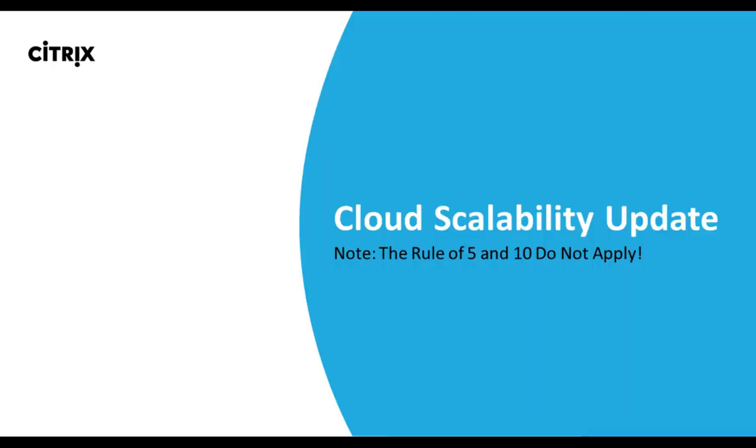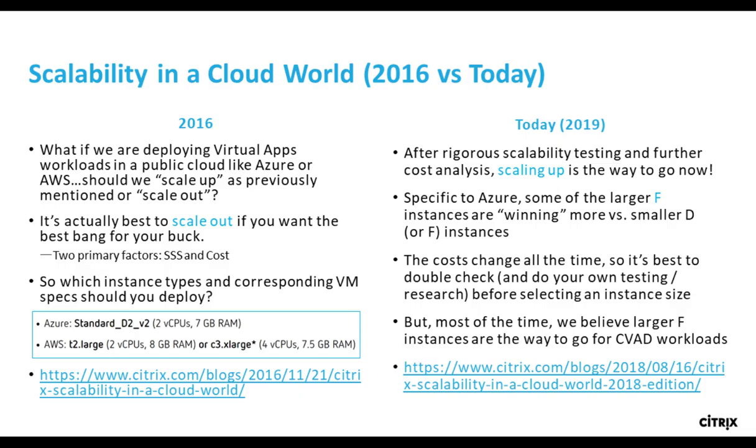All right, so now I want to change gears and talk about the cloud. The first thing I want to say when we're talking about cloud and scalability is that the rule of 5 and 10, unfortunately, doesn't apply here. Now it's a black box. When we're in Azure or GCP or AWS, we can't really see the underlying host, and we can't dictate things like CPU oversubscription ratios of 2 to 1. We can't do that. And so I just want to be clear that the rule of 5 and 10 don't really apply here.